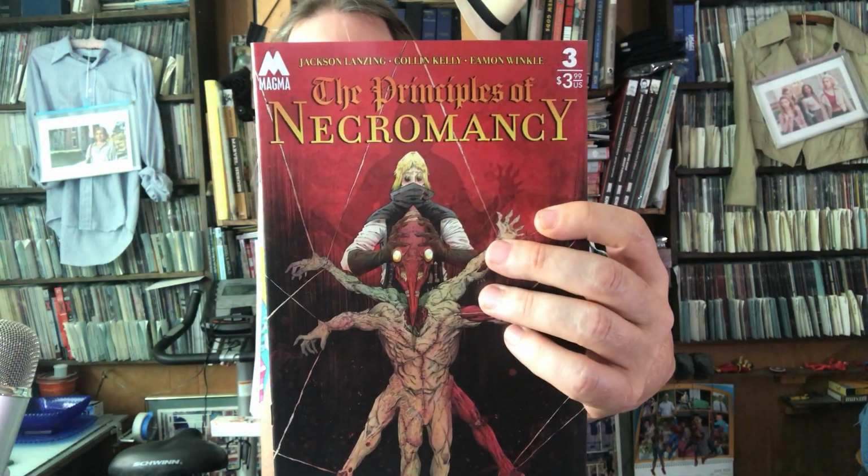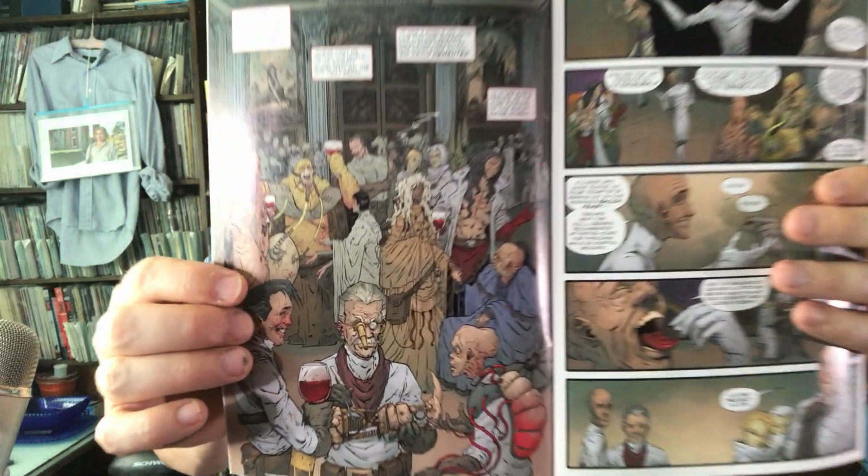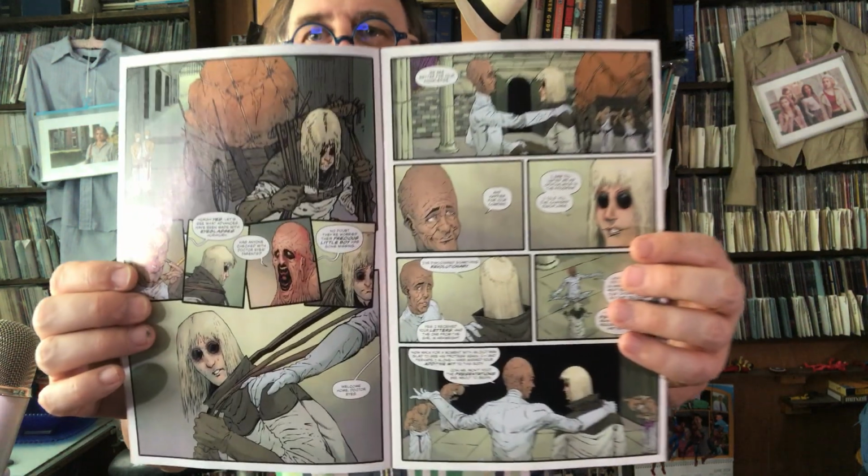Then we got the Principles of Necromancy, issue 3. I compare this one to Ice Cream Man, except this doctor here. What's his name? Dr. Eyes. Look, there's a conference of doctors. There's our lead character, Dr. Eyes. In the first 2 issues, he's gone to different towns and done wacky medical experiments and got involved with death and war and stuff like that. But it's a horror book. Like I said, I'd most compare it to Ice Cream Man, except unlike Ice Cream Man, the lead character is actually involved in the story. But it's been good stuff.